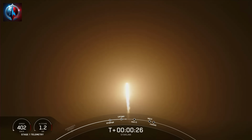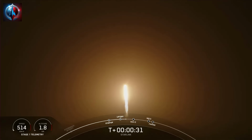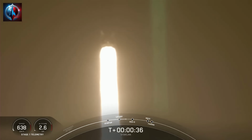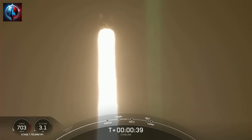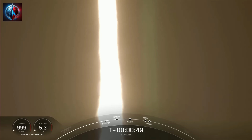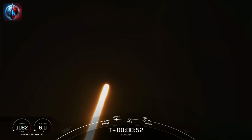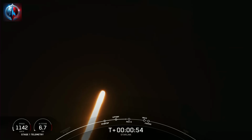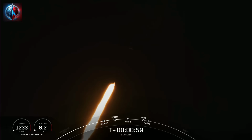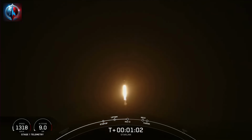At T plus 30 seconds, Falcon 9 has successfully lifted off from Space Launch Complex 40 at Cape Canaveral, Florida at 3:31 a.m. Eastern Time. The next major milestone coming up is Max-Q, which is when the vehicle experiences the greatest amount of external stresses as it ascends through the Earth's atmosphere during its flight today. M1D chamber pressures are nominal. Falcon 9 is now supersonic, meaning it is traveling faster than the speed of sound.